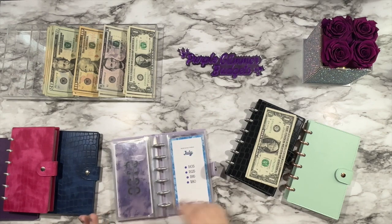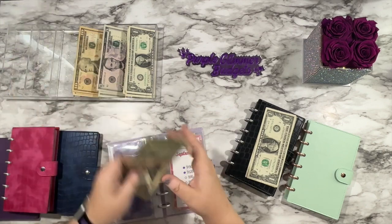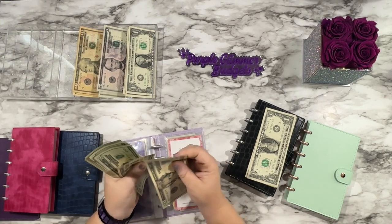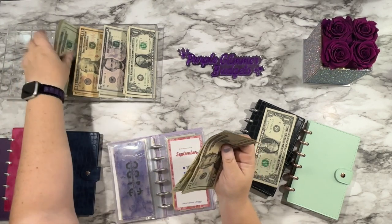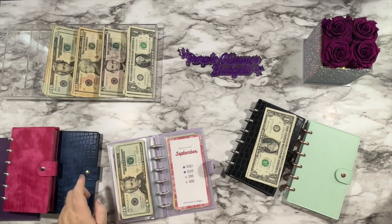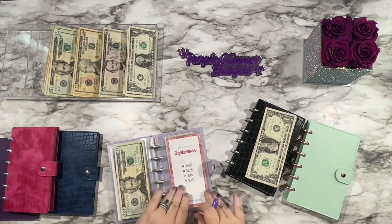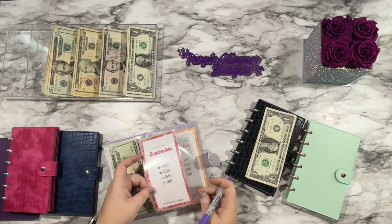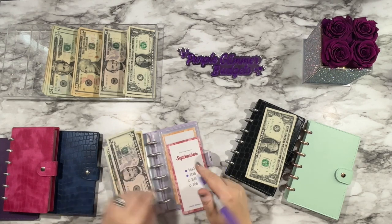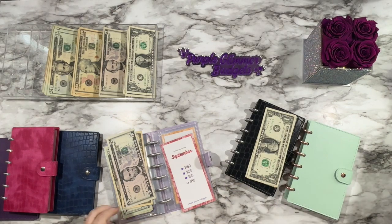And we are going to do September. I like to go largest to smallest. So 20, 40, 60, 80, 90, and 5. So let's get our marker to color this in. Perfect.